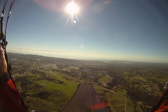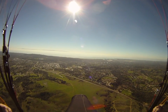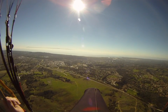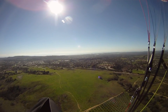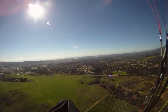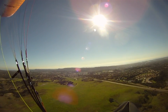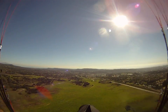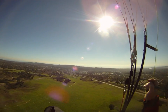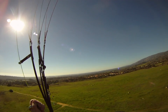Now when I get to the landing zone, there are several windsocks down below, so I can judge the wind direction at the landing field. Additionally, I could ask the pilots down below by radio what their observations are. In this case, the wind is blowing directly at this point into my face, so I'm going to burn off my altitude a little bit back here. A few S-turns.